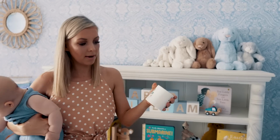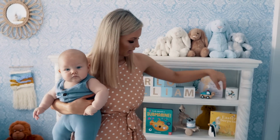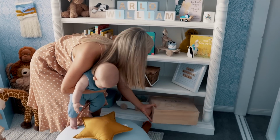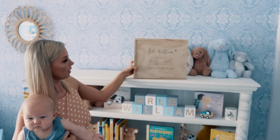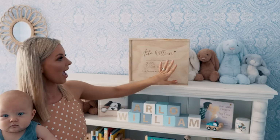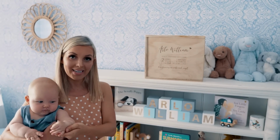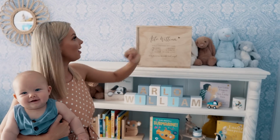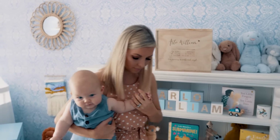This little Peter Rabbit money box was from family, and this is his little memento box. So it's got all of his details of when he was born, and I use that to keep his very special things. So his hospital ID cards, all of his little measurement things, his first cut of hair, that easily slips into that little drawer.